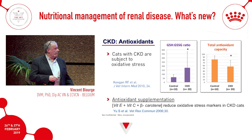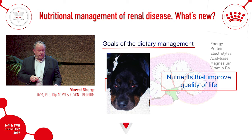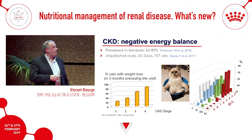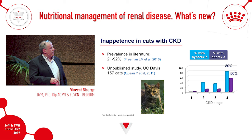All right, now what are the nutrients that are going to help us improve the quality of life? The first one is energy. I'm sure that among you, with patients with renal disease, you have observed that they tend to lose weight, the more so as the stage is advanced. What you have observed also is that in patients with renal disease, you have a decrease in appetite, or no appetite at all.